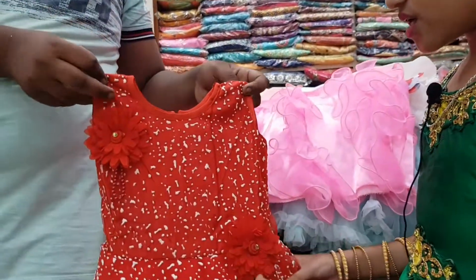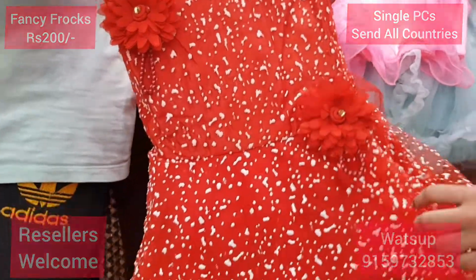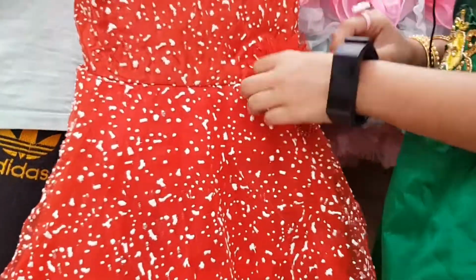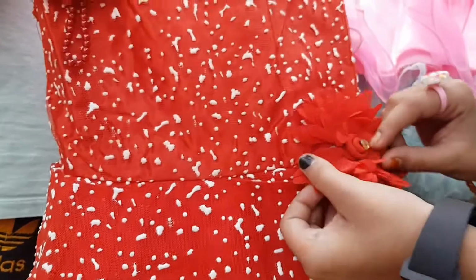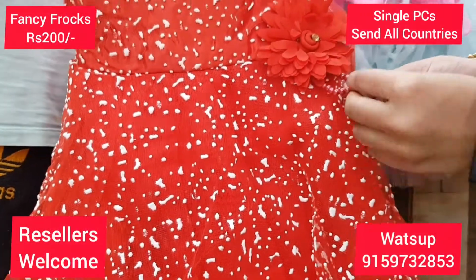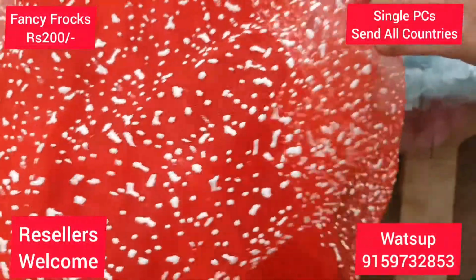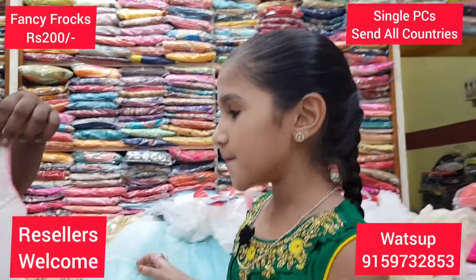Wow, this also is red color. This is also so soft. Wow, this also has flowers. This also has stone. Wow, small beads like a chain. This has also small beads like a chain. Wow, this also is like a snowfall. Soft cloth, very very soft. This also just 200. Don't miss this sale.